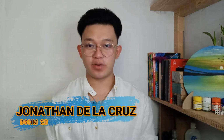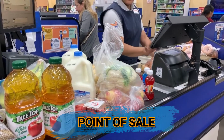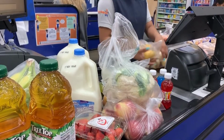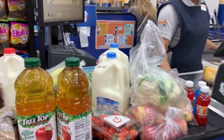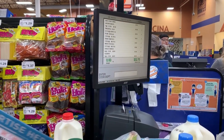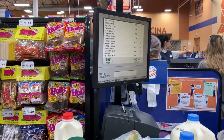In this video, we will be talking about POS or point of sale. Point of sale is a place where customers execute payments for goods or services. At points of sale, the merchant calculates the amount owed by the customer, indicates that amount, may prepare an invoice for the customer, and indicates the option for the customer to make payment.